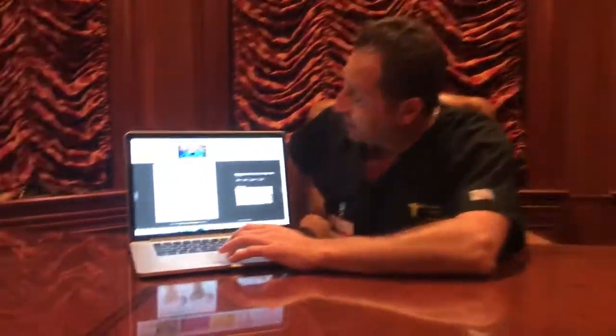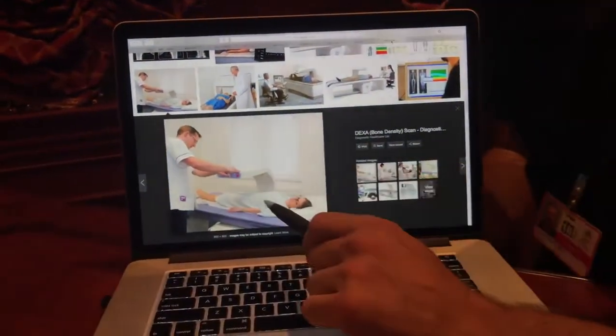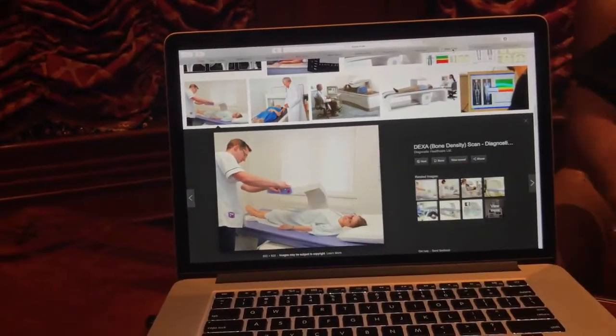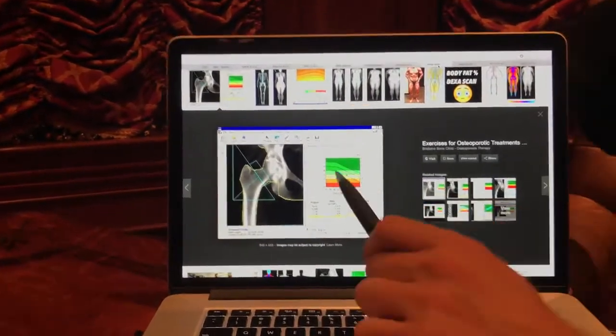Well, how do we diagnose it? The way I diagnose it in my patients is I do a DEXA scan, which is basically a machine that scans the bones in my patients, and then it generates a report which looks something like this with numbers.